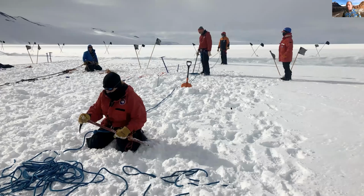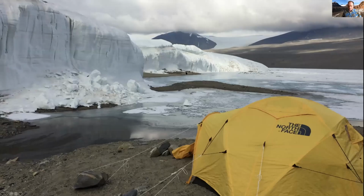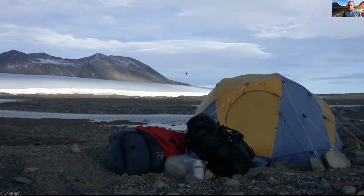And before we can go out and do our research, we have to get trained to survive the harsh conditions in Antarctica. And so here's our teacher over here teaching us how to rescue someone who's fallen into a crevasse. We do all kinds of training like that before we go out. But once we get to the field, we stay in places like this or like this. There's my crib, nice crib. These are our living conditions.